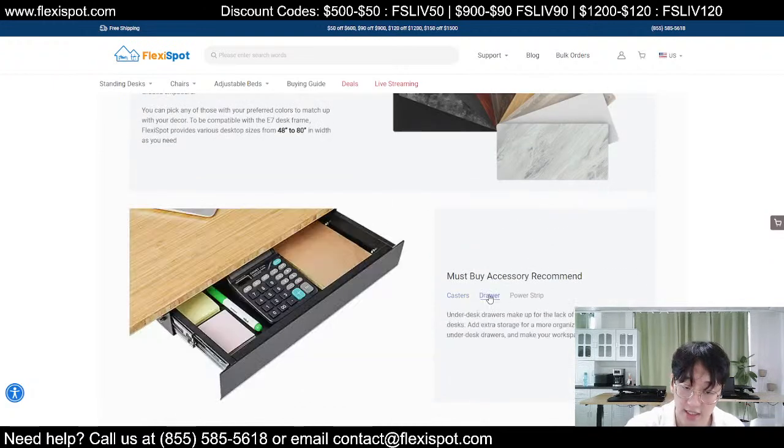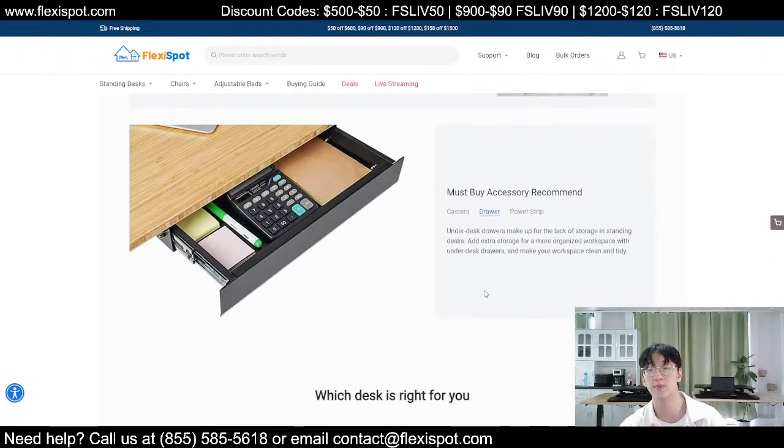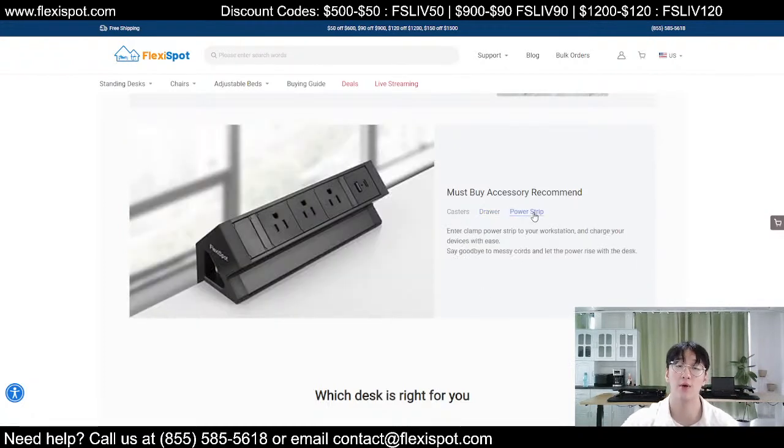So there is this drawer. So under desk drawers make up for the lack of storage in standing desks. Add extra storage for a more organized workspace with under desk drawers and make your workspace clean and tidy. Now we have our power strips. Clamp power strip to your workstation and charge your devices with ease. Say goodbye to messy cords and let the power rise with the desk.